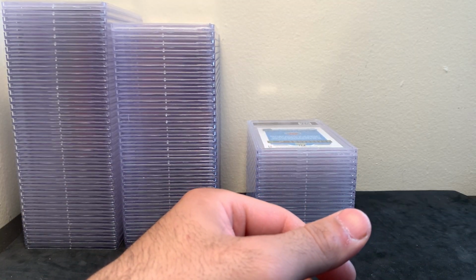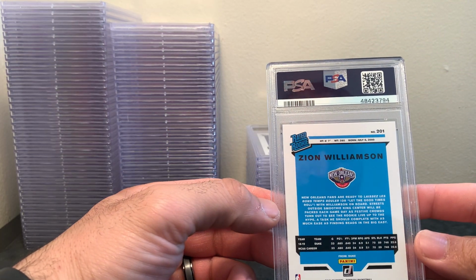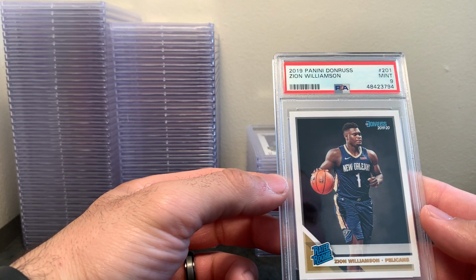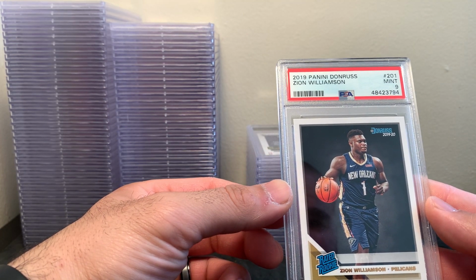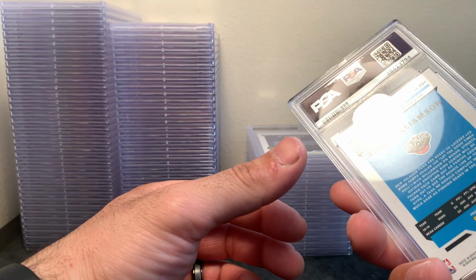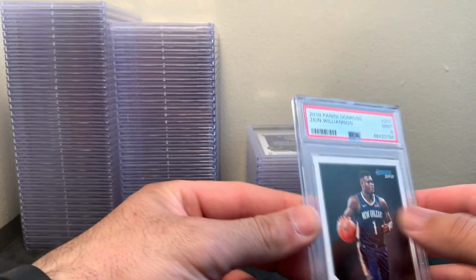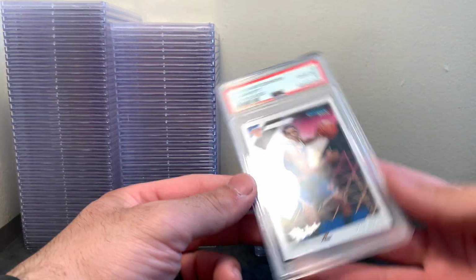PSA 10 Sekou. Again, I'll be holding most of this stuff into basketball season unless they're hyped up players. Zion, PSA 9. Again, I got these for real cheap. I think I got them for like 10 bucks. With getting graded, I'm like $25 into these. Probably a guy I'll look to move. There's certain players I'm looking to move. Guys who are hot right now, I'm definitely going to look to move.